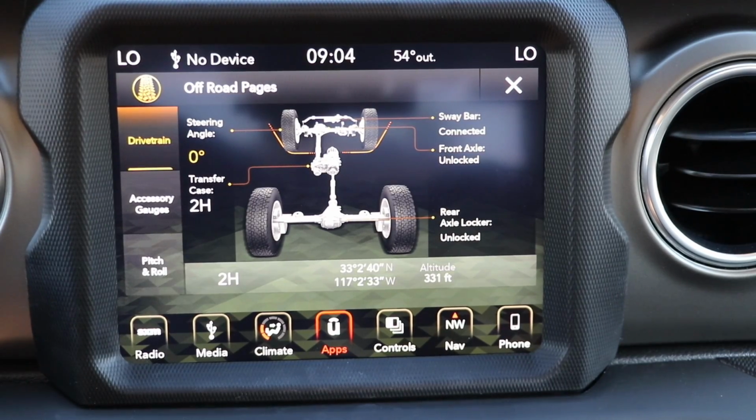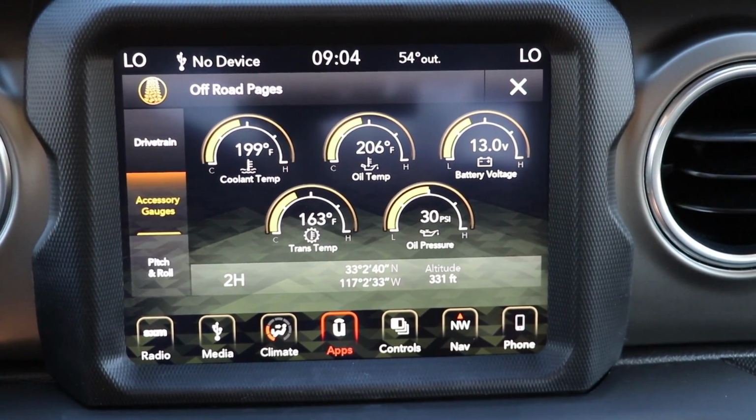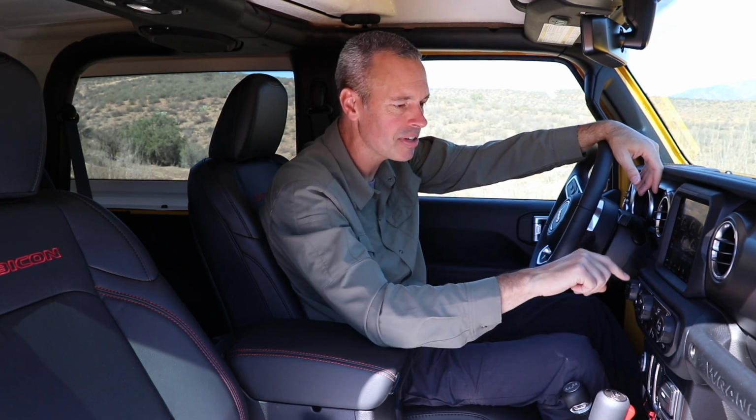It tells us axle locked or unlocked. And then we've got some accessory gauges, which tell us coolant temp, oil temp, battery, trans temp, oil pressure. That's a really cool thing. But it also tells us our GPS and our altitude.